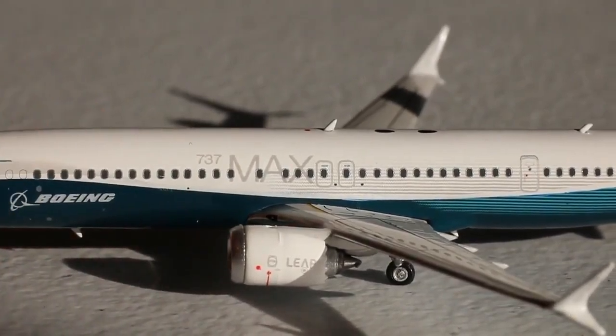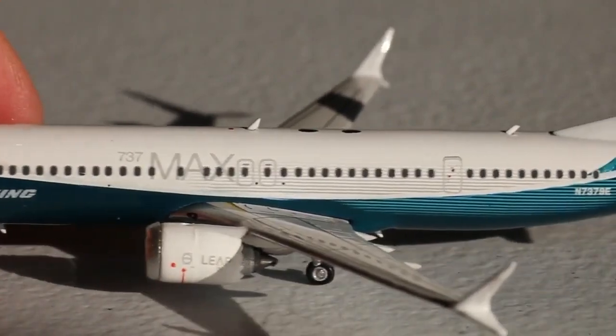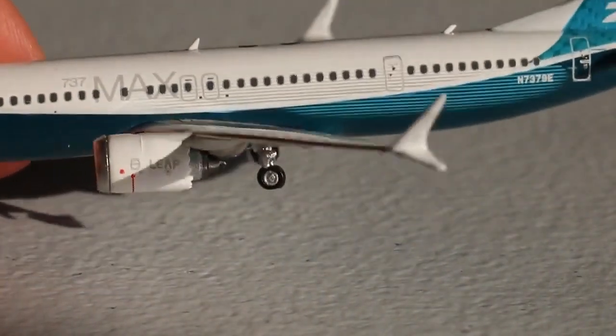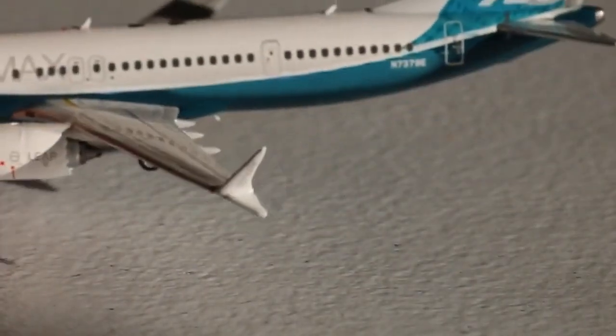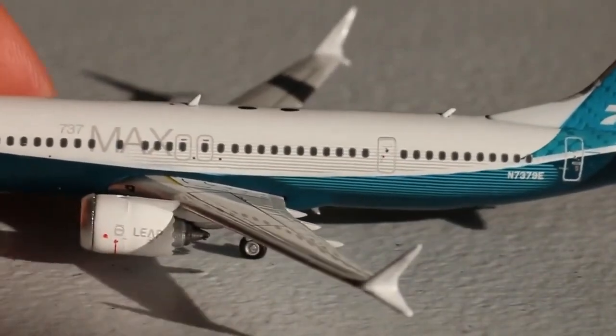737 MAX title, speaking of which, right there you have the antenna, the beacon, really cool cheat lines right there along with that teal color. I really like that design there in the back that has that light blue shade on the lines. That's super cool. The wing detail is great between the flaps, slats, and speed brakes, and you also got the winglets that look really nice on this aircraft. I think it says 737 MAX. I can barely see it, but it looks like it has 737 MAX.